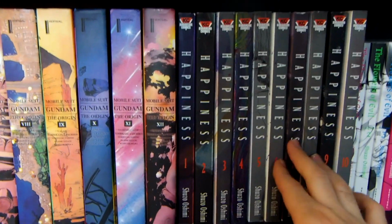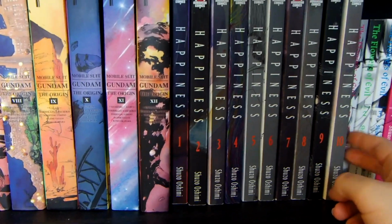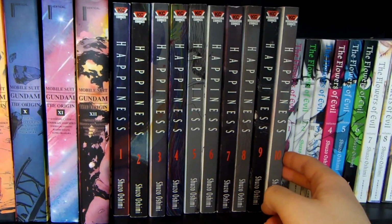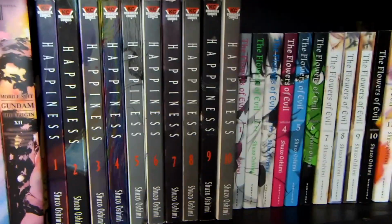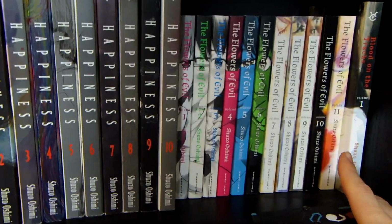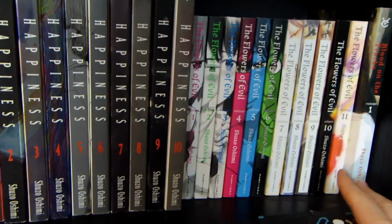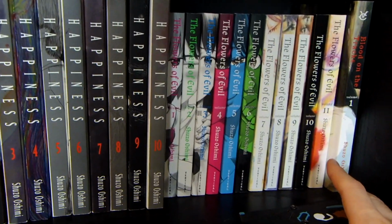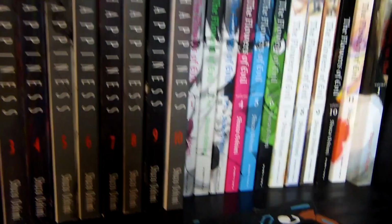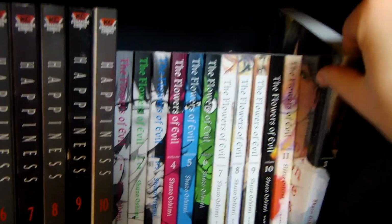Then I have Happiness Volumes 1 to 10. So Shuzo Oshimi is my favourite author. Done a video about all of his works previously, so we're just going to skip over these very quickly, but really great vampire series. Then I have the single volumes of The Flowers of Evil, Volumes 1 to 11, that's completed as well. Really, really good, but messed up series, as are all of his series. Okay, next I have Blood on the Tracks, which is just the first volume.